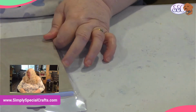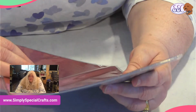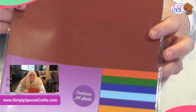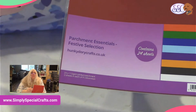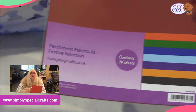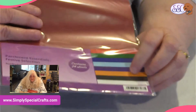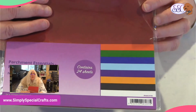Hey, I got that one back in easily. How'd that happen? Okay, parchment. This crew is fond of parchment and or vellum. We had that set that came in last summer and they went out right away. This one is done in holiday colors. Here's your holiday colors. You get 24 sheets to a pack.